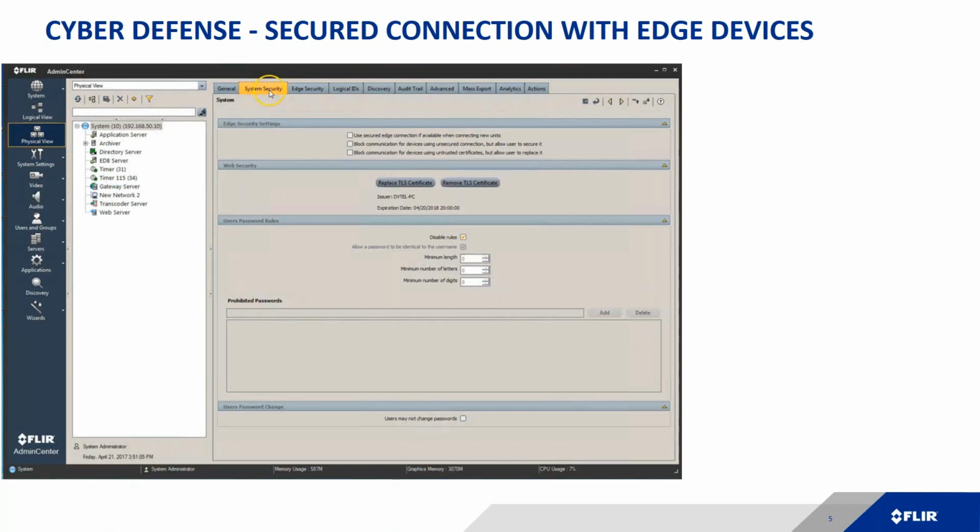You'll see that there's actually two tabs side by side on this slide. You've got your system security tab, the first section there, where you can see a couple of settings on how you'd like your system to utilize the TLS, and then of course we've got the edge security, which we'll dive into a little bit further when we get into the demonstration portion of the webinar.